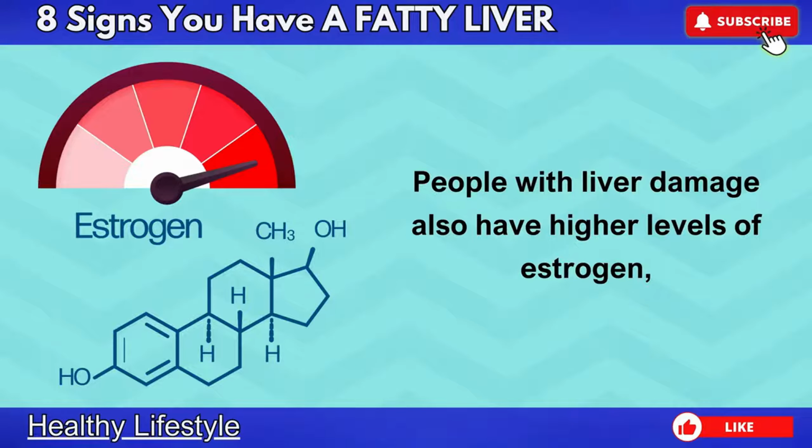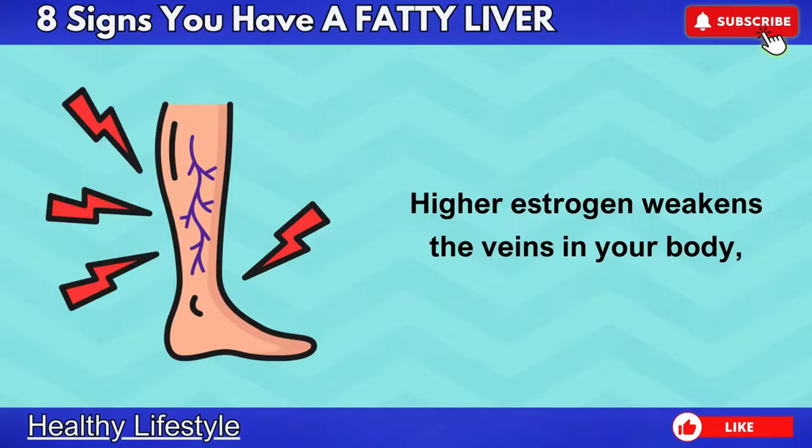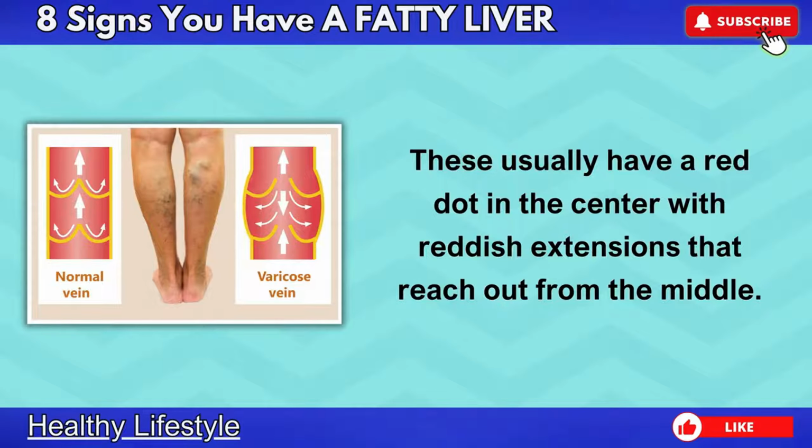5. Spider veins, angioma. People with liver damage also have higher levels of estrogen, because the liver is unable to filter out the excess hormones. Higher estrogen weakens the veins in your body, and can cause small spider veins to appear on your skin. These usually have a red dot in the center with reddish extensions that reach out from the middle.